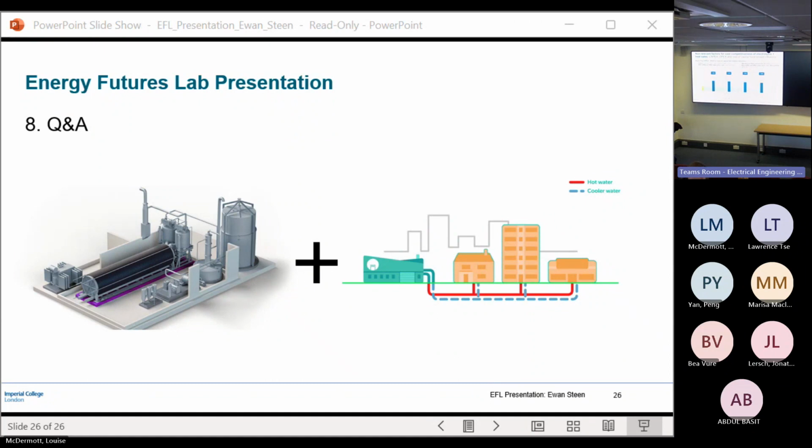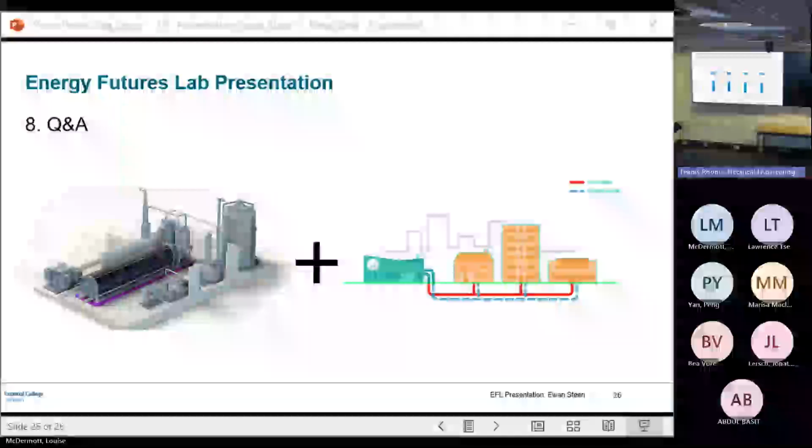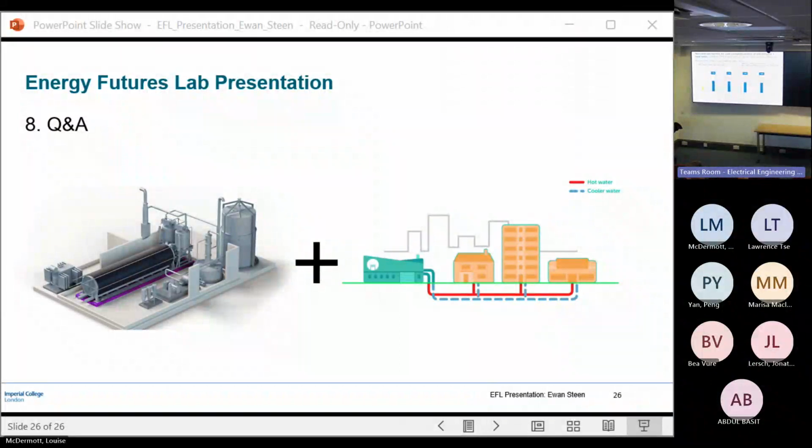Factoring in the current price, do you think that 2.3 figure for the hydrogen production is based on 2020? Pre-Ukraine? Yeah, pre-Ukraine. So I think it might have gone up higher recently. But I don't know if it'll stay at that level. Yeah, but if we knew what the price of gas would be, we wouldn't be sat here, we'd probably be making millions on gas futures, wouldn't we? Yeah.